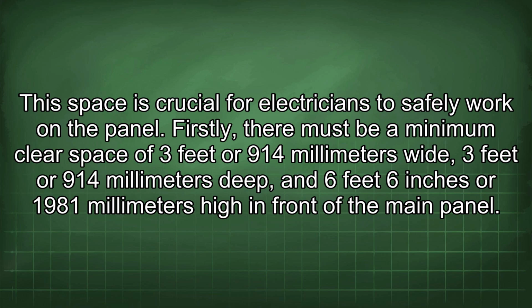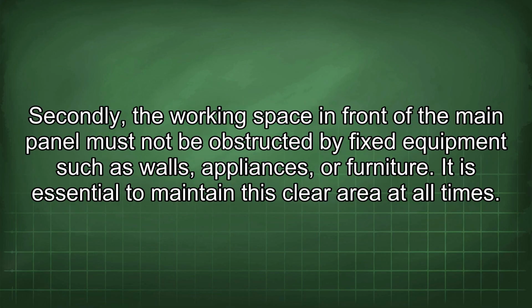Firstly, there must be a minimum clear space of 3 feet or 914 mm wide, 3 feet or 914 mm deep, and 6 feet 6 inches or 1981 mm high in front of the main panel. Secondly, the working space in front of the main panel must not be obstructed by fixed equipment such as walls, appliances, or furniture. It is essential to maintain this clear area at all times.